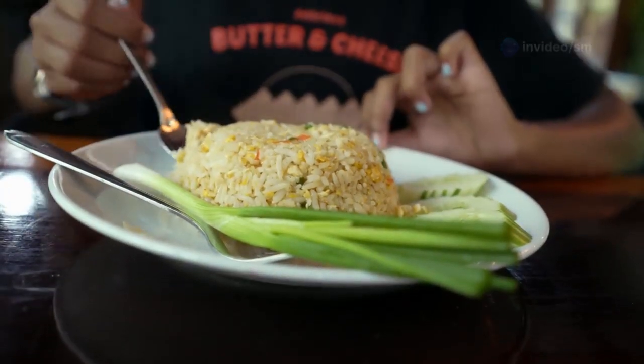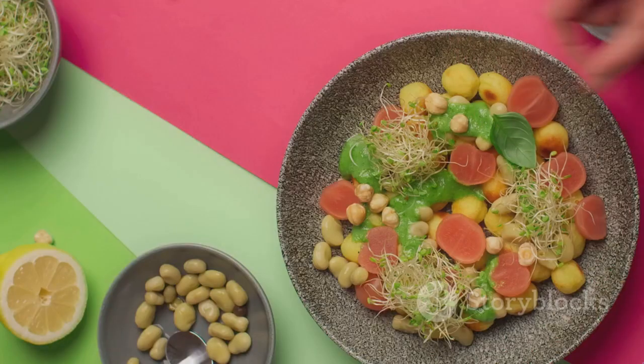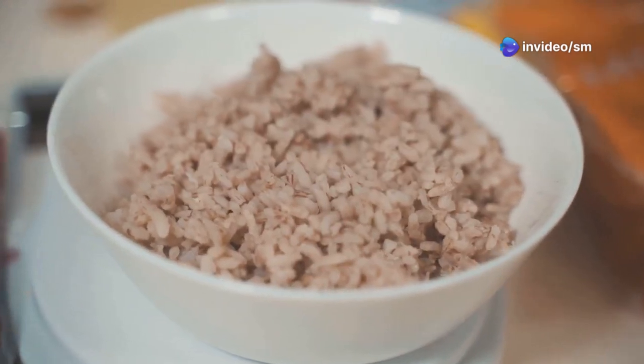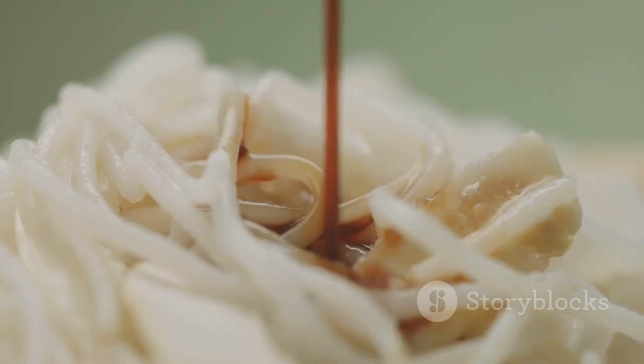First up, we're tackling a classic that never fails to impress: veggie fried rice. It's a symphony of flavors and textures, all for a price that won't make you weep. Now, you're going to need some cooked rice, leftover rice works wonders here, a bag of frozen mixed vegetables, a good glug of soy sauce, and a couple of eggs.